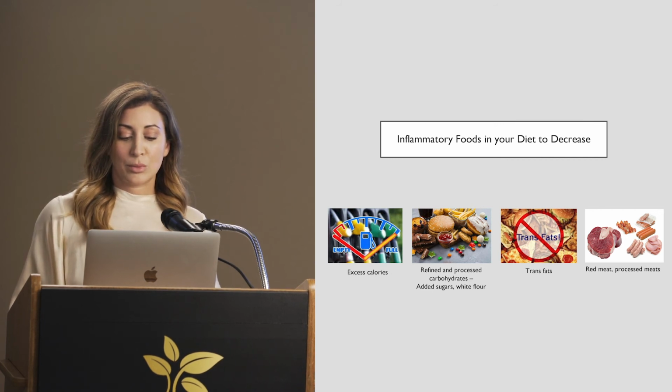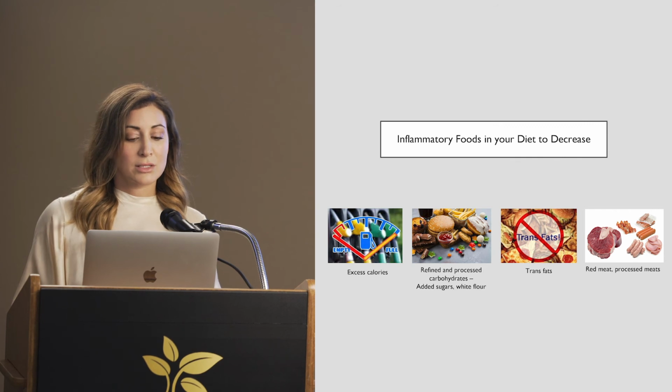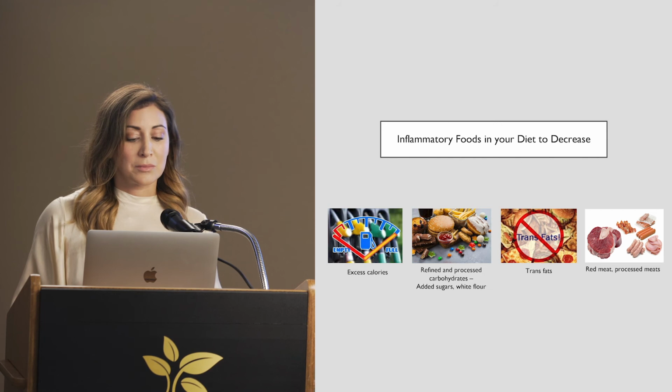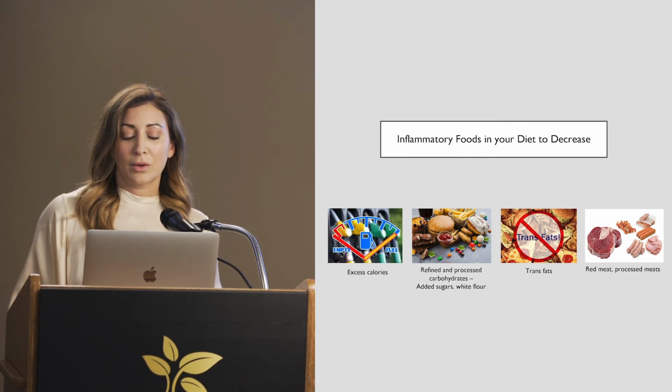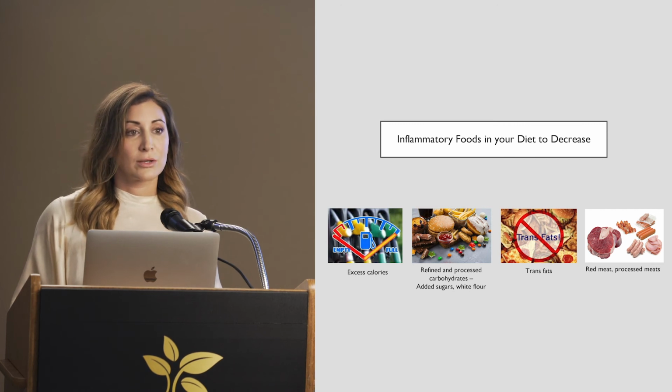So red meat and processed meat. So when we're talking about red meat, we really want to think about the quantity and the type of red meat you're eating. So it's recommended to not eat any more than 12 to 18 ounces of red meat, which would be red meat meaning beef, pork, or lamb. And the quality matters. So if you can get organic grass-fed meat, it'll have a better fatty acid profile. And then with processed meat, things like bacon, sausage, salami, you really want to limit those because those are known to increase inflammation.